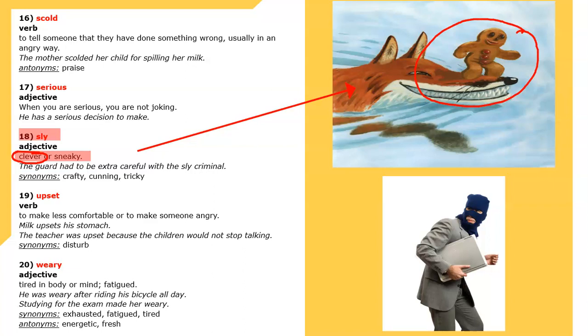And we can also use sly to describe somebody like a thief. A thief can be sneaky. They do something without other people seeing it.